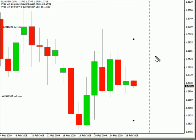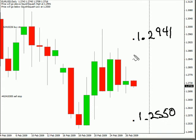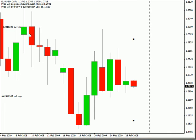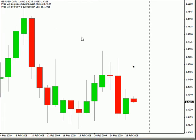Looking at the EURUSD, this pair continues to move sideways. It did close up for this session, but the bias is definitely sideways as well. We're looking for a breakout, or we're looking for this pair to move as high as 1.2941 and as low as 1.2550 in this particular pair. Look for some resistance to come in around 127.64. Look for support around 126.89. This pair is just moving sideways for the most part.